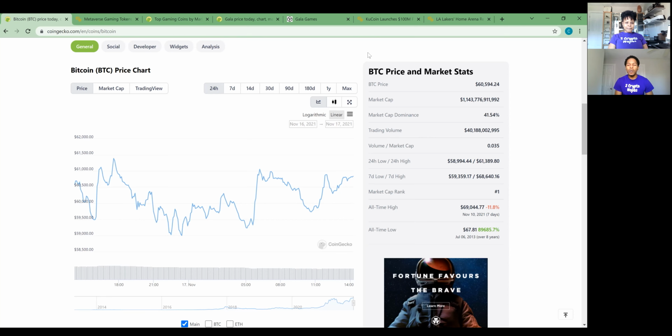The 24-hour low of Bitcoin is 58,994. So we are hovering around that $58 support line that we talked about. We do have a strong support line, and we are waiting for it to rise again. And that's all I have on Bitcoin. Is there anything that you want to update the people about?